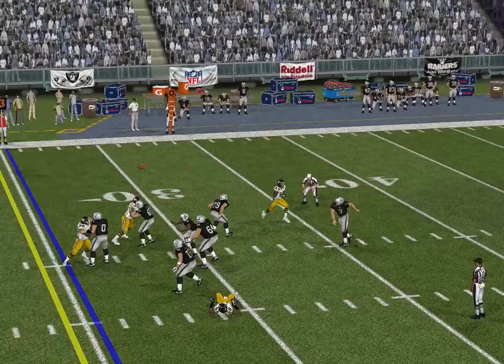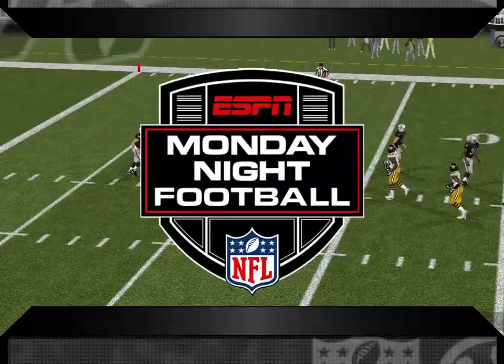Throws it. And this pass is complete. Martin is there on the stop at the 11.